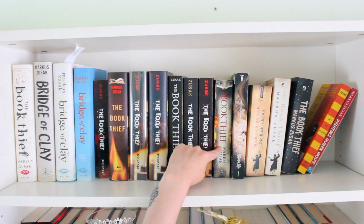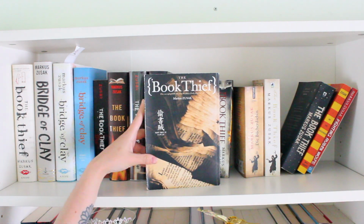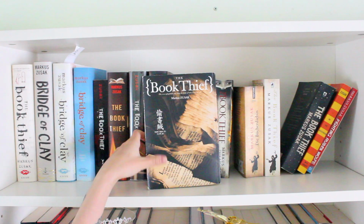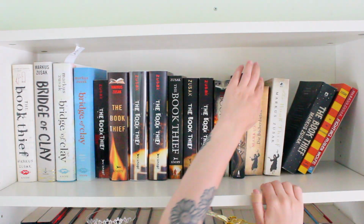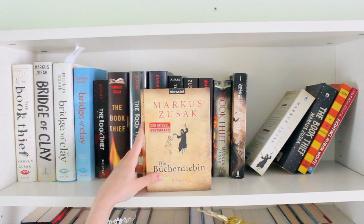This is a copy I bought in Liverpool. This one is really very interesting. I get a lot of questions about this. This is the Japanese version of The Book Thief, so that's super cool. I really like this cover. It's really beautiful.